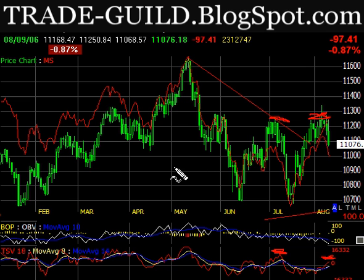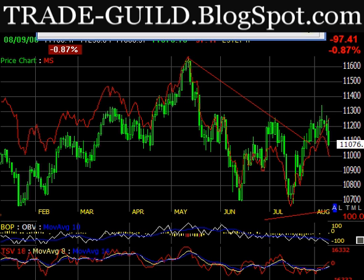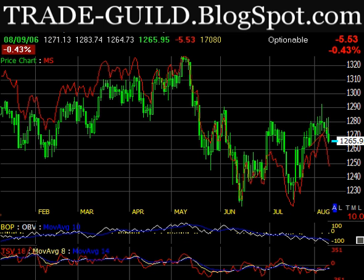It's also present in the S&P. I'm just going to pull that up real quick. And here we go. You can see as price has a little bit of an upward slope, TSV has a downward slope. So it's telling us about this new double top, if you want to call it that. I'm not sure that's the right thing to call it, but it shows us that on the second top there's a significant weakness forming.